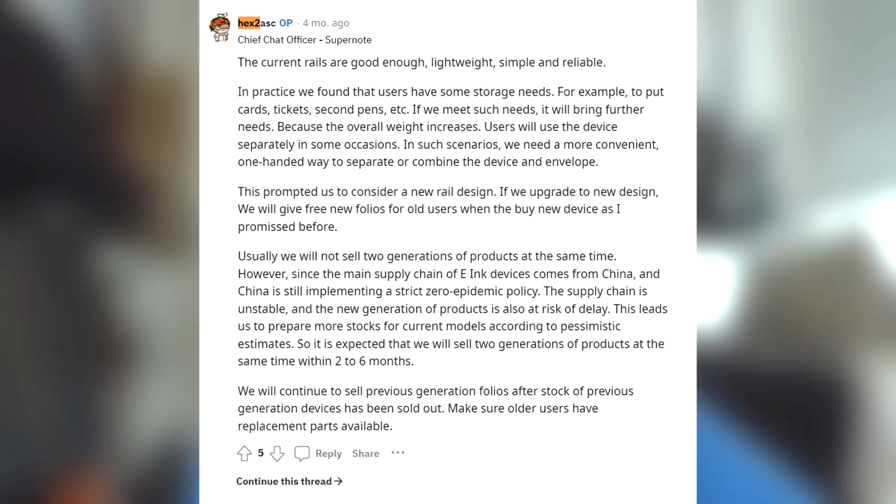And a little bit more on the rails explanation. The current rails are good enough, lightweight, simple, and reliable. In practice, we found that users have some storage needs, for example, to put cards, tickets, second pens, etc. in the cover. If we meet such needs, it will bring further needs because the overall weight increases. Users will use the device separately in some occasions. In such scenarios, we need a more convenient, one-handed way to separate or combine the device and the envelope, which is true, because right now the separation is a process and it's not something that you would call convenient.